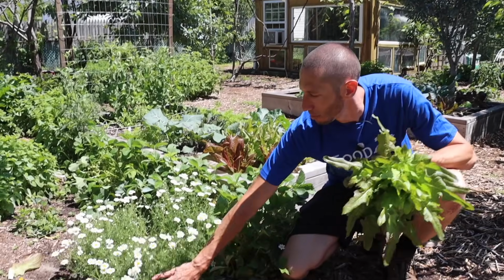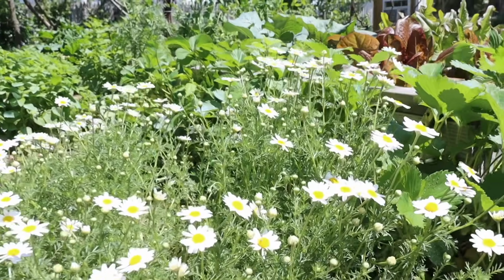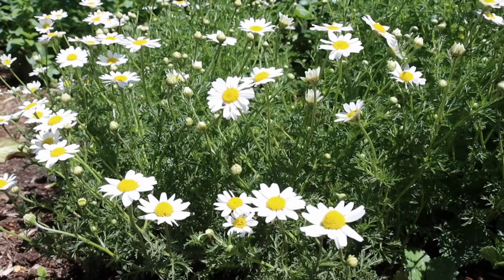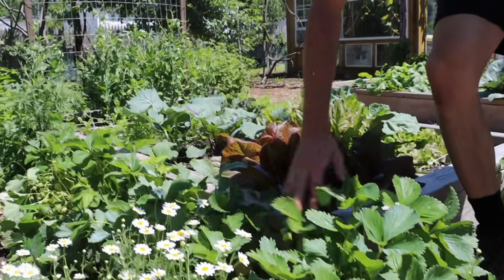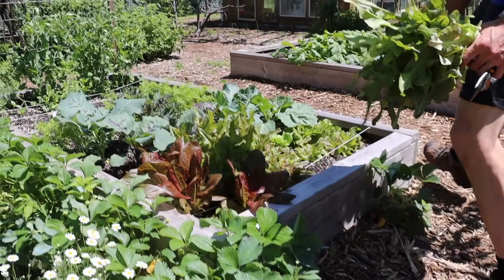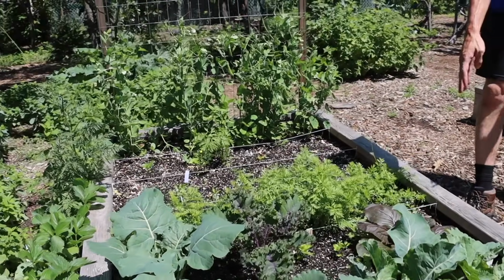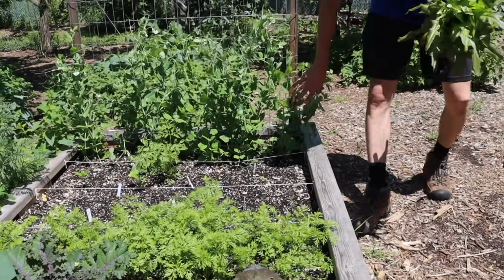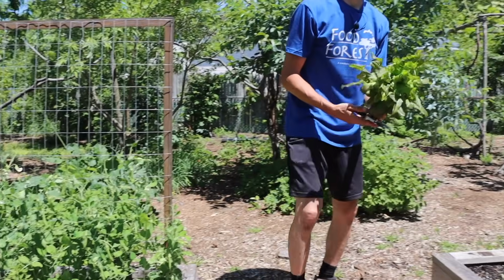Right here we've got some chamomile planted, beautiful flower, and this is a great herb too. A lot of the flowers we plant are also multifunctional, where they're herbs as well, like the chamomile, like the echinacea. And then even just around here, we've got some more stuff. Strawberries fruiting on the outside of the bed. As we move into the bed, we've got more lettuces, brassicas, kind of that same theme, celery. We've got a lot of peppers and basil planted in here too. And then more and more peas. So we're trying to keep up on eating the peas, but it's getting tough.